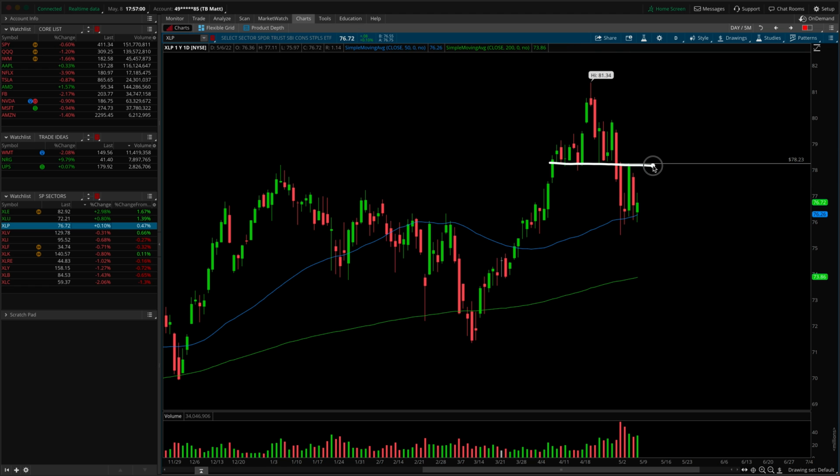If it does want to explore above that 78 quarter, basically what we want to avoid is some sort of squeeze that takes it to a new high. As long as we remain underneath these highs around 81, I would say that's okay here in the XLP. But for now, this sideways look here is decent. Let's see if we can keep that up and keep the moves muted here in staples.